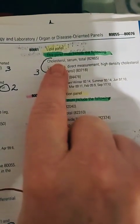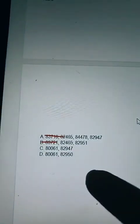80061 and see where that's at. I bet that's one of those ones in the front with the, look at all those out-of-sequence codes. Oh, just pages and pages of them. Enough to drive you insane. The 800. Is that one of the ones in the front? 80061. I hate finding these damn things. They're always everywhere. That's our lipid panel. What can we do with a lipid panel?